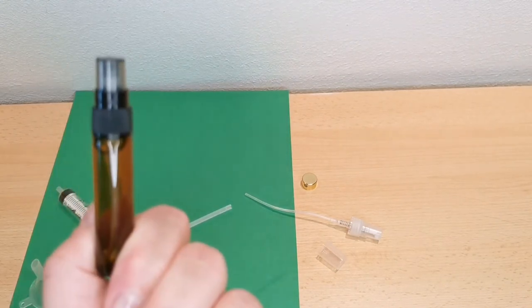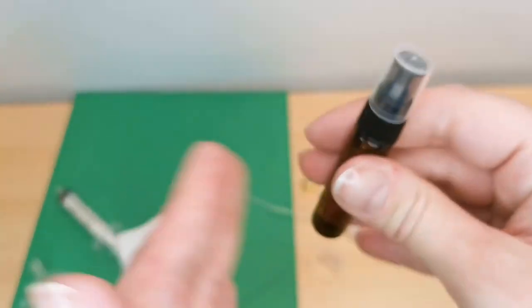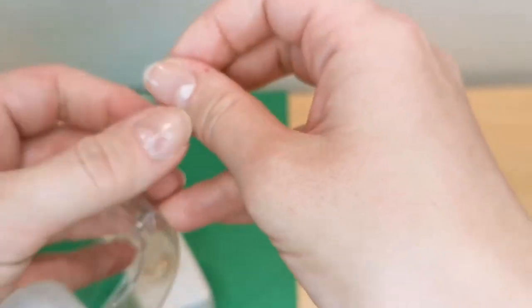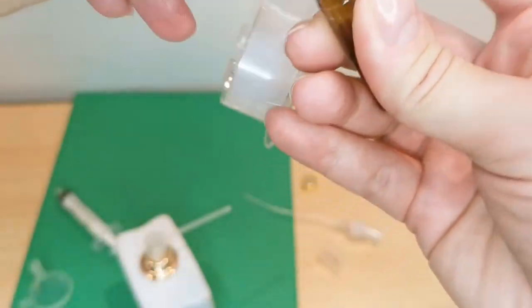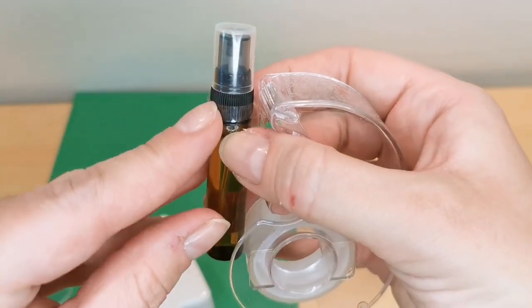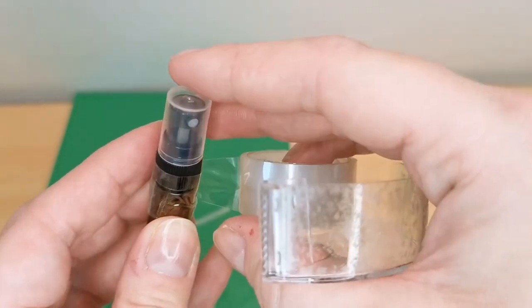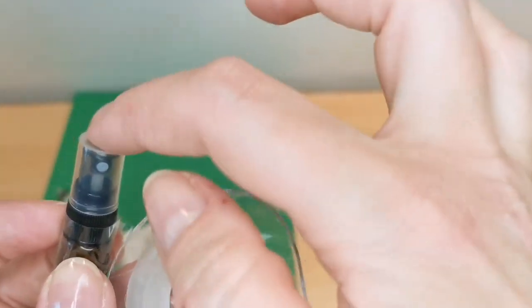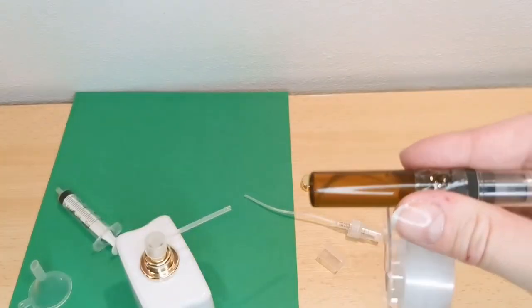So now I have the small spray decant bottle filled. I'm going to put the cap, and I'm going to do all the other bottles, but not right now. What else do you need? So you need some scotch tape. And usually I'm taping also this part of the bottle, the part where the cap and the bottle are combined, because I'm afraid for it to leak. And sometimes I am taping also the cap on, but for now, I just wanted to show you that I'm taping this part.